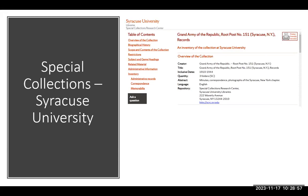Syracuse University also has information on the Grand Army of the Republic, the Root Post, which is a post that Daniel was applying to, that he wanted to be buried in at Oakwood Cemetery. So this is really like a finding guide, but it tells you that there are records at Syracuse University, which you could go and look at and learn more about the Grand Army of the Republic, the Root Post, and members, battles, that type of thing. So that's a special collection that, again, you might not think of, but it's another available resource.